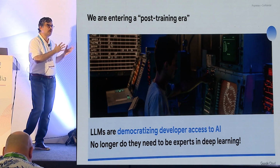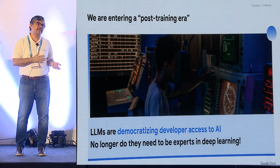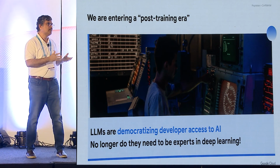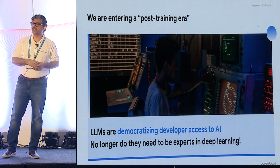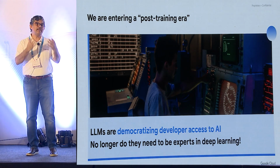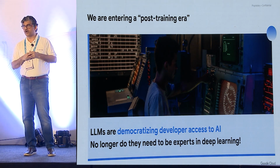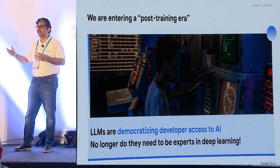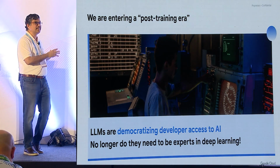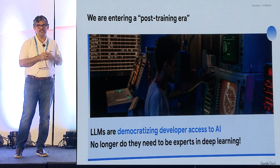So we call this the post-training era, right? Because users or data scientists don't really need to train models anymore. There are pre-trained models available, and Google offers them, Microsoft offers them. There are open source models available in the public domain, which have already been trained by someone else for you, and you just become a user of that model. And that's why we call it a post-training era, which basically means that you do not need to have deep learning skills. You do not need to be a data scientist to work with AI and to interact with these models as well, right?